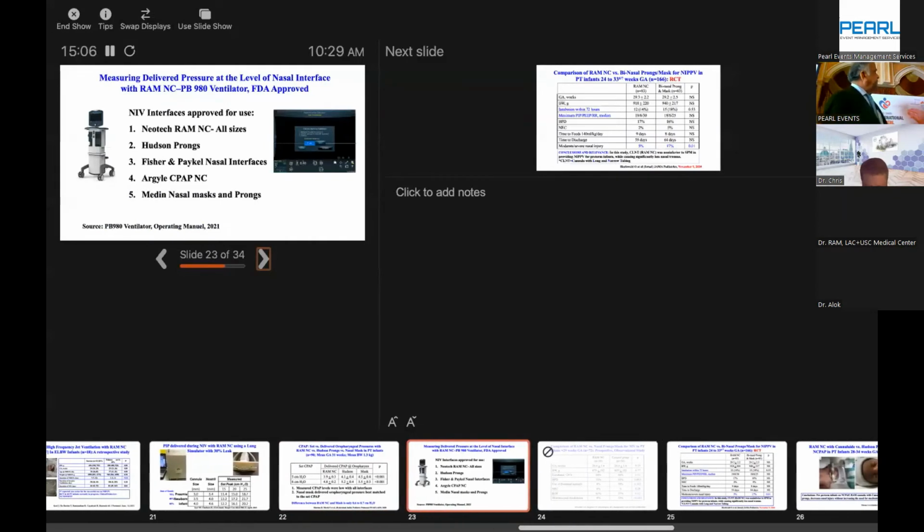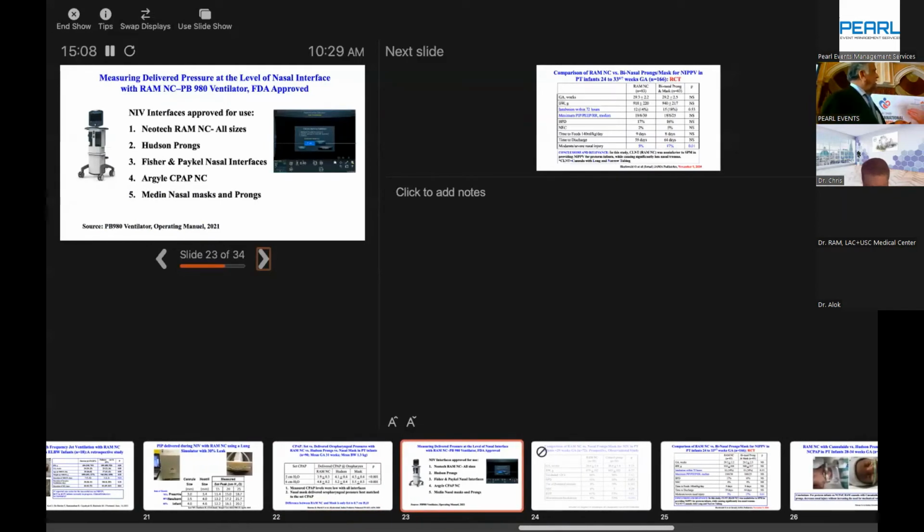So again, this FDA-approved Medtronic Puritan Bennett 980 ventilator has a new NAV software, NAV Plus. So they validated all these prongs: RAM cannula, Hudson prongs, Fisher & Paykel, Argyle, Medline nasal prongs. And they show that you can actually see what the pressure is coming out of the RAM cannula at the nasal patient level or on the ventilator. We typically use the ventilator to adjust the pressures, right? PIP, but that's not what the baby gets.